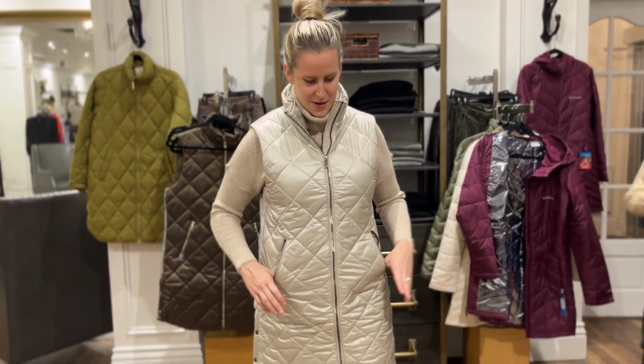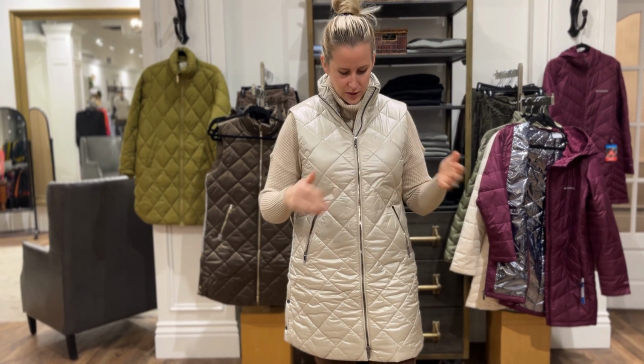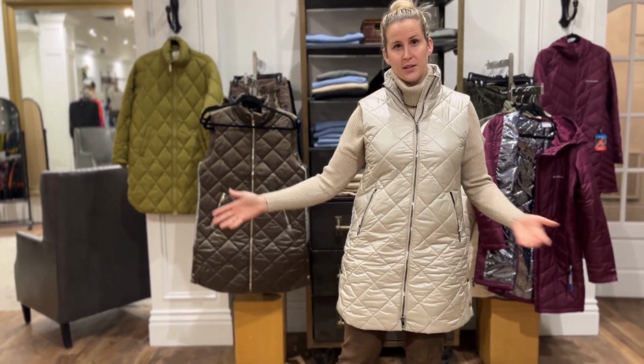So yes, I am in a vest. I run like a furnace, so I like my arms to be free. I like to be a little bit cooler, so I tend to go for vests in the winter. I do like a longer one personally. I'm going to show you a variety.